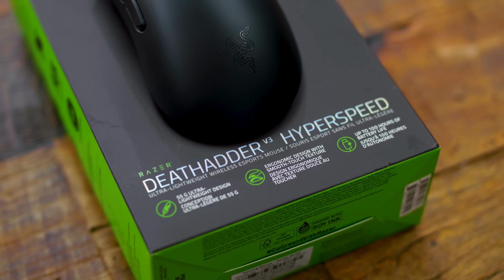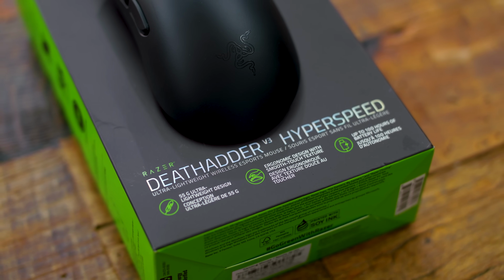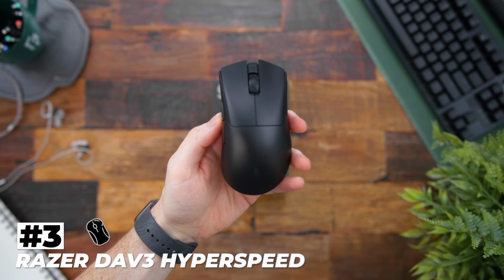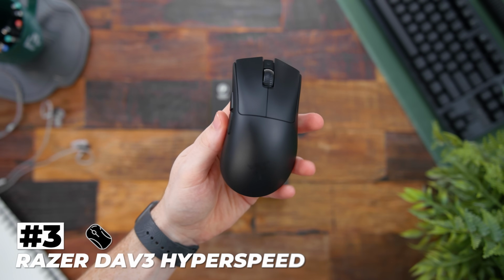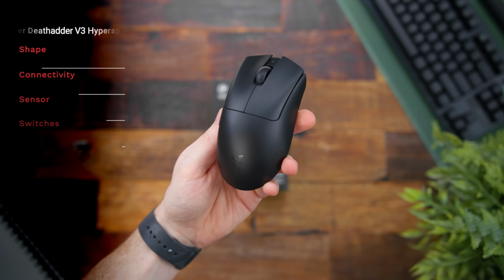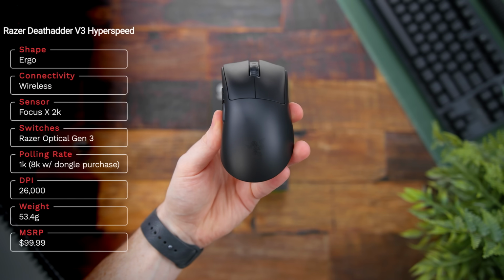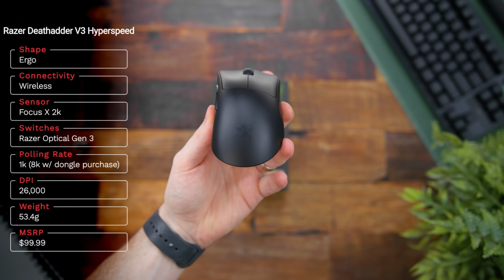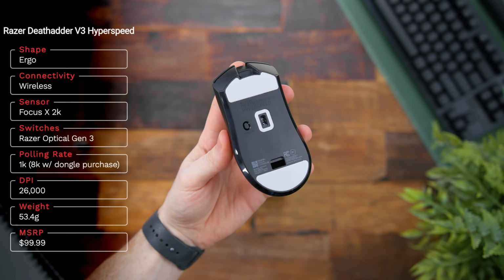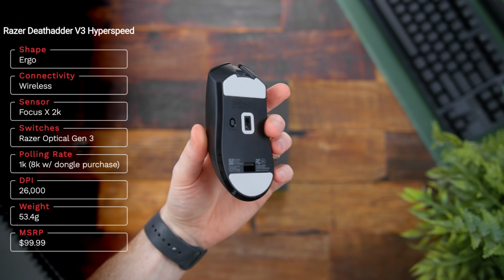Moving on down to the top 3 is the Razer Deathadder V3 Hyperspeed. My pick for top ergo mouse of the year, and it's honestly one that I completely overlooked at launch. Because in the past, the Hyperspeed models were always the battery-powered budget editions. But this is anything but that, and it's pretty much being dubbed the Deathadder Mini for those who love the classic Deathadder shape but want a smaller, lighter version.